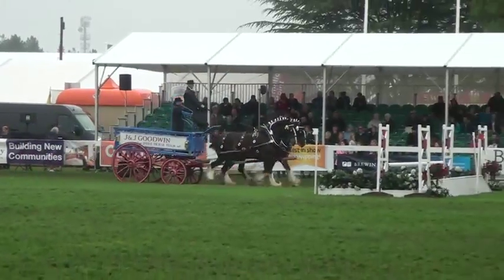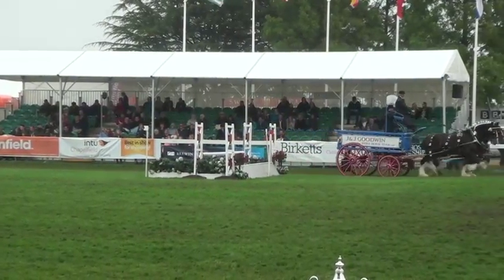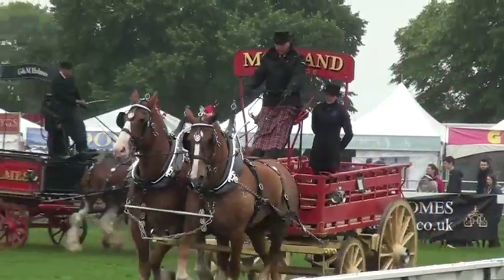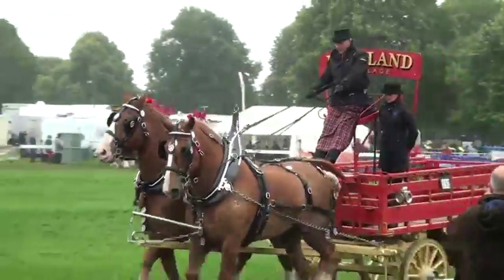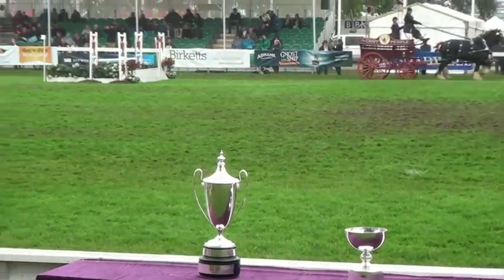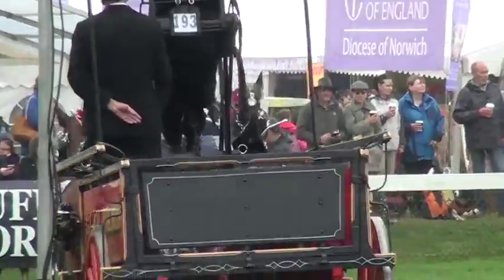Passing the judges' box, the Aussie chaff pair of David Lambert. David Lambert from Nottinghamshire, and he down at the main grand ring here, just turning in the corner up on the grandstand. On the Dave Moonan, he's got his pair, the animals we saw earlier in the afternoon. It's a really good turnout this afternoon.